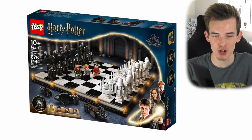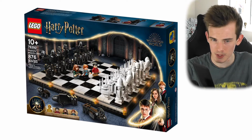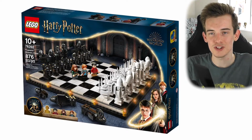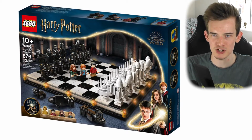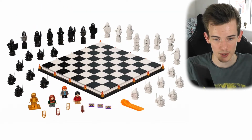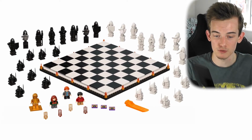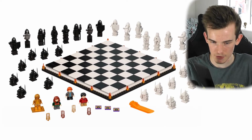Next up, we have the Hogwarts Wizard Chess, set number 76392. This has 876 pieces included and will retail for $59.99 or £64.99, which is very strange as that seems completely backwards, but that is the price, so there we have it. This comes with four minifigures. It comes with Harry, Ron and Hermione, as well as an exclusive Golden Severus Snape minifigure.